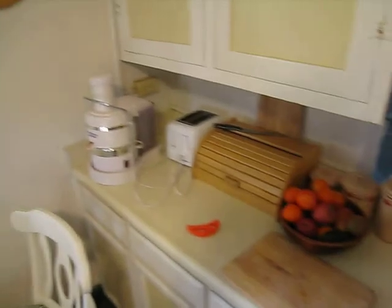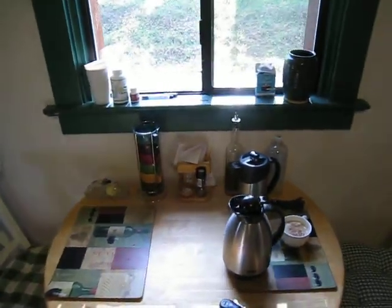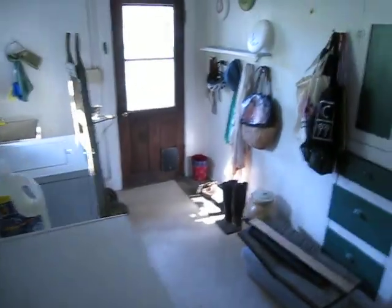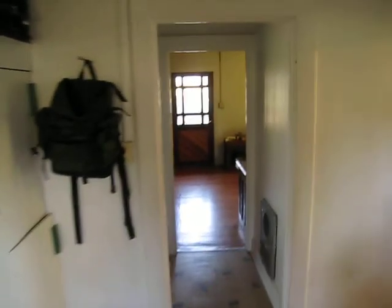Our juicer, where we juice, and a toaster and fruit bowl. And we drink lots of coffee and tea. And this is all redwood in the middle, and our pots and pans, and our little pantry, and our back room, washer and dryer, and my tools and things, and I'll show you the view out back if we can get through here. Not too shabby. And then finally, we're gonna head back here.